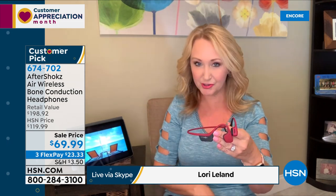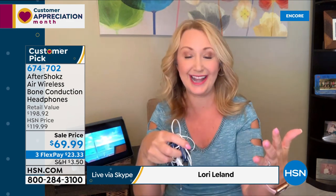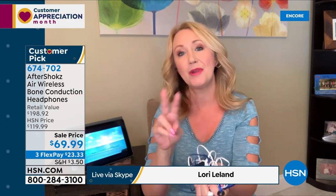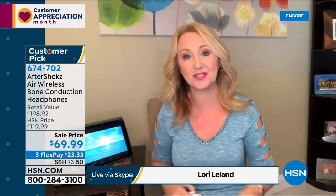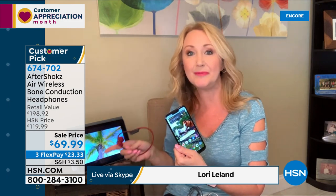And again, Bluetooth enabled. So you're going to be able to wirelessly connect. You don't have to plug in anymore, but you can now connect two different devices with your aftershocks. So I'm listening with my little iPad over here. I've got my iPad and then also my phone connected at the same time. So if someone does call my phone while I'm watching a movie, you're going to be able to seamlessly go back and forth. And Suze, there's only one button on these, so it's really, really easy to use.